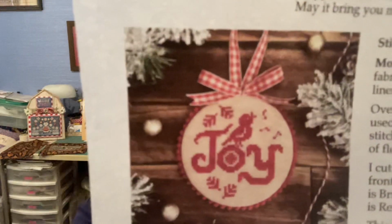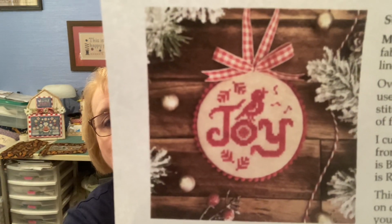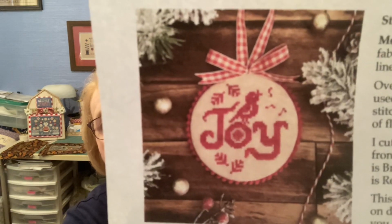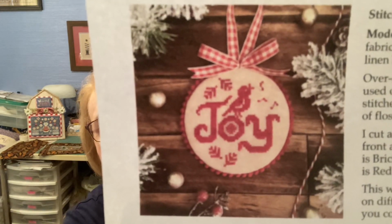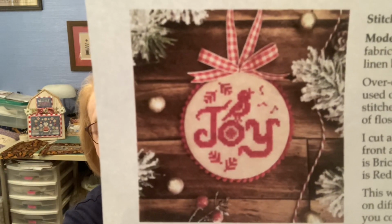And this is the pattern. Is that not so cute? She's done so many of the little singing birds and things. And she used Classic Colorworks Ribbon Red, the Lady Dot pom-poms. I think it was Brick House. And she got the gingham ribbon from Hobby Lobby. And I just think that's just precious. And she said it would look lovely stitched in other floss colors on different fabrics. And she looks forward to seeing what variations you come up with. So be sure and tag her or link her on Instagram or something.